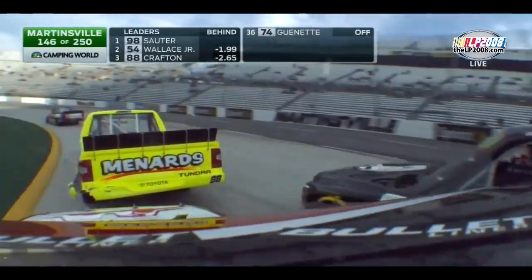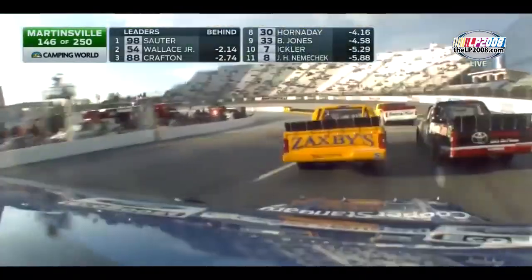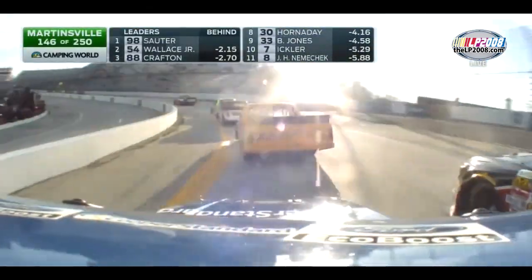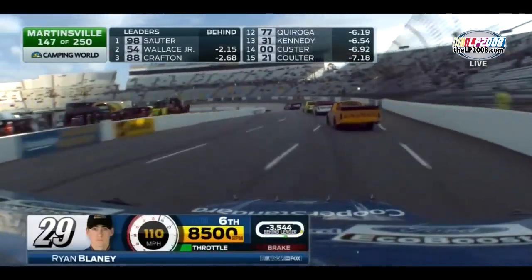Sauter out in front. There goes Crafton by. Remember, we talked about 17 with him. Talked about Sauter winning here last spring. That 88 truck of Matt Crafton finished second to his teammate. John West Townley also getting to the inside and by the 51 of Eric Jones. Now Ryan Blaney in the 29 will also make the pass on Eric Jones.